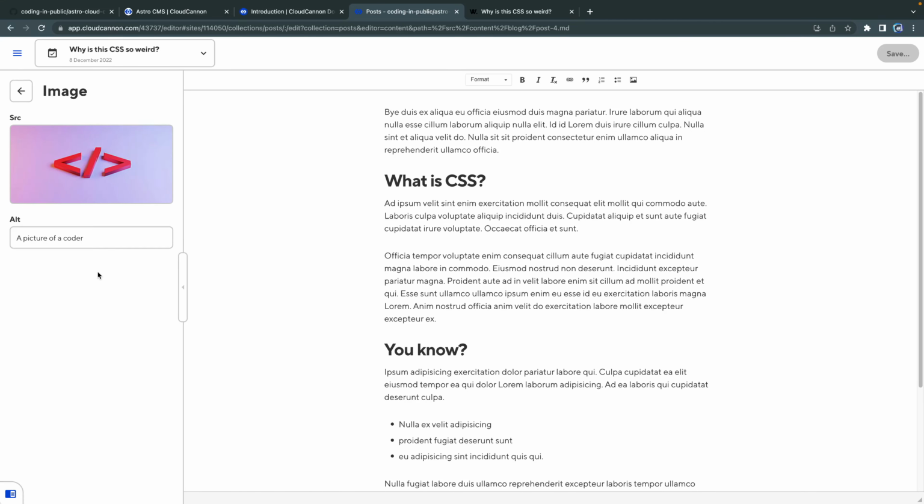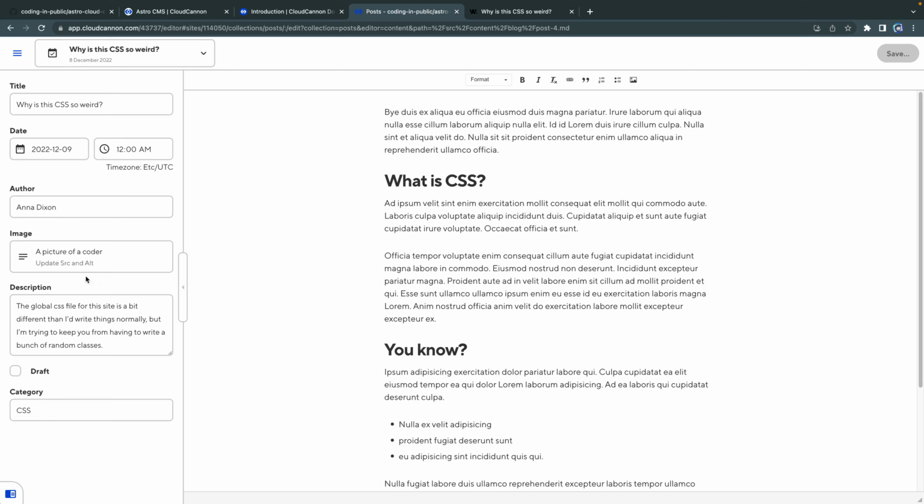Pretty cool, right? So you can actually tell CloudCannon, hey, you didn't quite get this data type right, but it will guess on the basis of the naming of it. So if I had said something like image SRC and not had this as a nested object, it would have probably figured it out for me automatically.